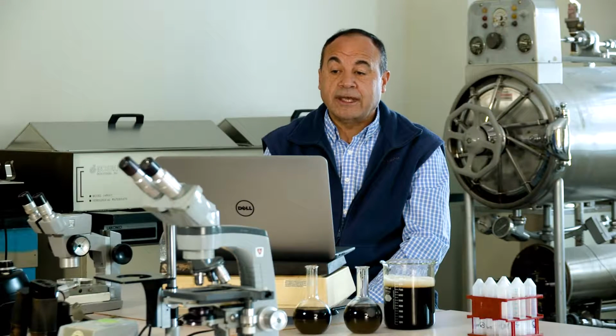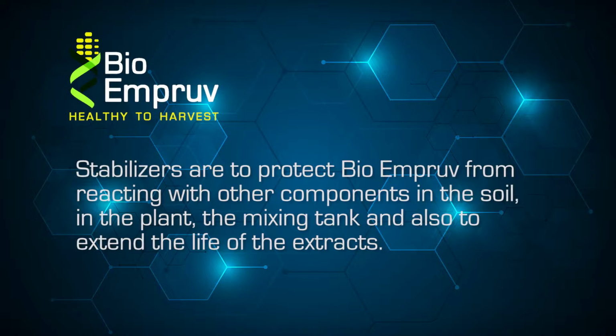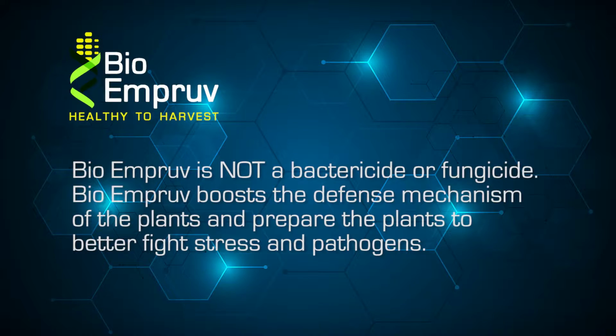Some of the components in the biological extracts in Empruv activate the natural defense or immune system of the plants to help protect them against infection by pathogens such as bacteria and fungi. These components act as elicitors by activating the natural defense system of the plant. There are also stabilizers, because as we apply Empruv, we sometimes mix it with other products. So it's critical to have stabilizers to prevent the components from reacting in the mixing tank with other ingredients, and also to help prevent interaction with components in the soil or within the plant itself. Empruv is not a bactericide or fungicide. Empruv boosts the natural defense system of the plants and prepares them to better fight stress and pathogens.